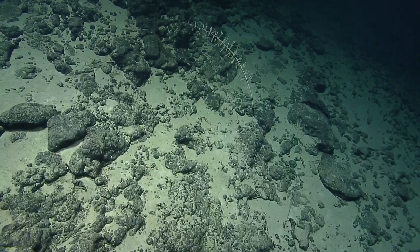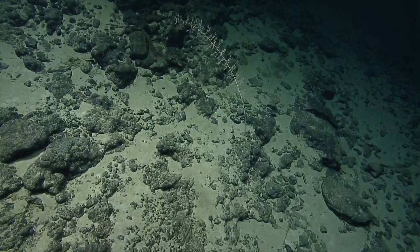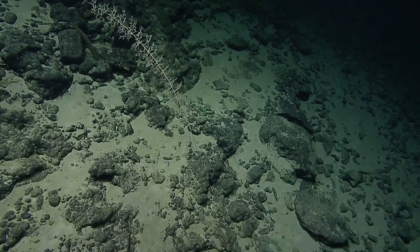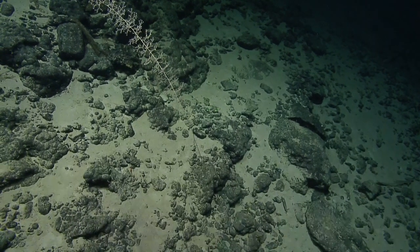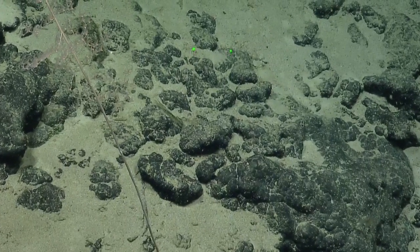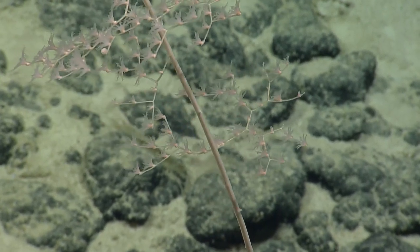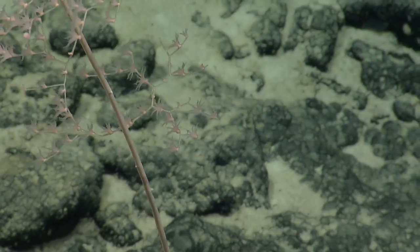So this Chrysogorgia colony, we have actually sampled in the past from this part of the Pacific, and we've barcoded it, and it's most closely related to something called Chrysogorgia abluto, and it actually might be that species, which was originally described from the North Atlantic. So it's possibly a cosmopolitan species. What does that mean, a cosmopolitan species? It means that they're found all over the world, all over the oceans. Not necessarily in every ocean, but they're very widespread. They have the capacity to spread all over the world.